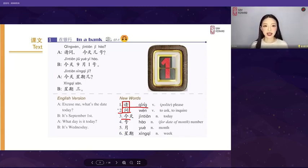Okay, next one. I am very good today. So I is the subject of this sentence. So I will put I at the beginning, which is 我. And today, very good, is 今天很好. So the sentence is 我今天很好. Next one, let's try to ask a question.